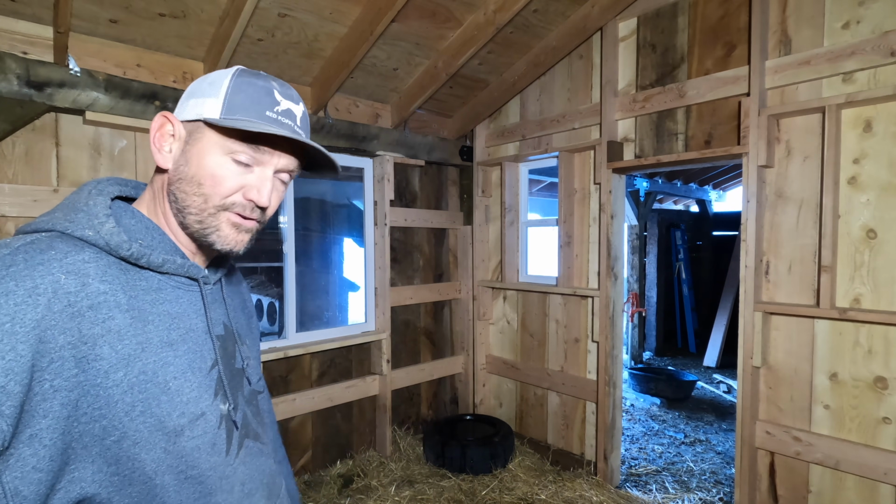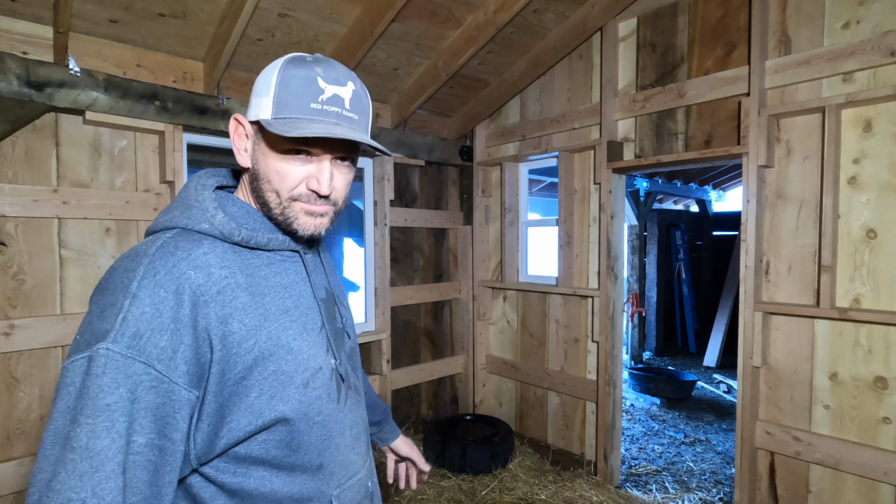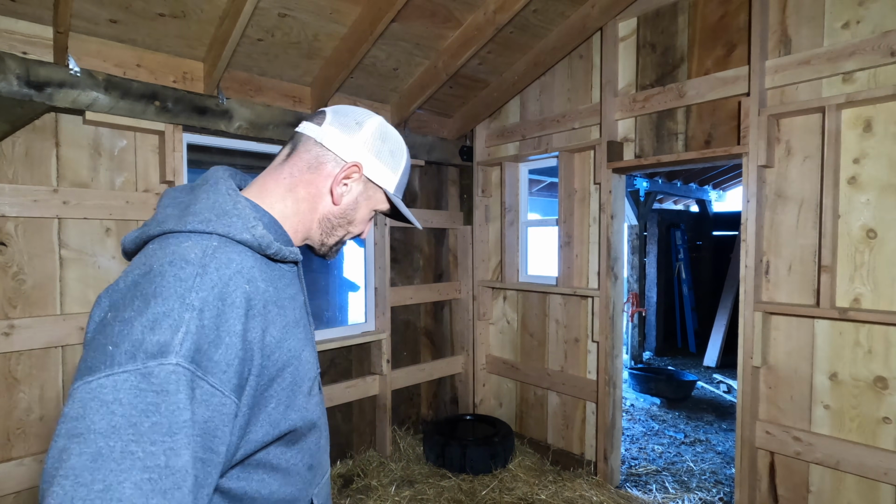I got the plastic for the back window. I'm really excited to try and figure that out. But I'm going to throw some sweet feed in here and see if I can't talk them into coming in here and checking it out.